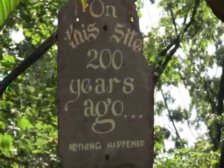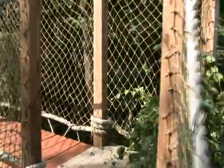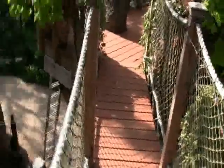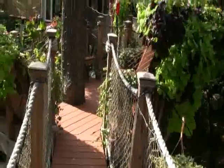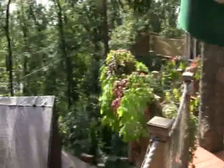Yep, on this site 200 years ago, nothing happened. Well, lots happened, just not with a lot of people. A lot of Indians in the area back in the day. And I gotta come into the sunlight here, so hopefully we're not getting a glare here. Doesn't look like we are, but we're doing pretty good.